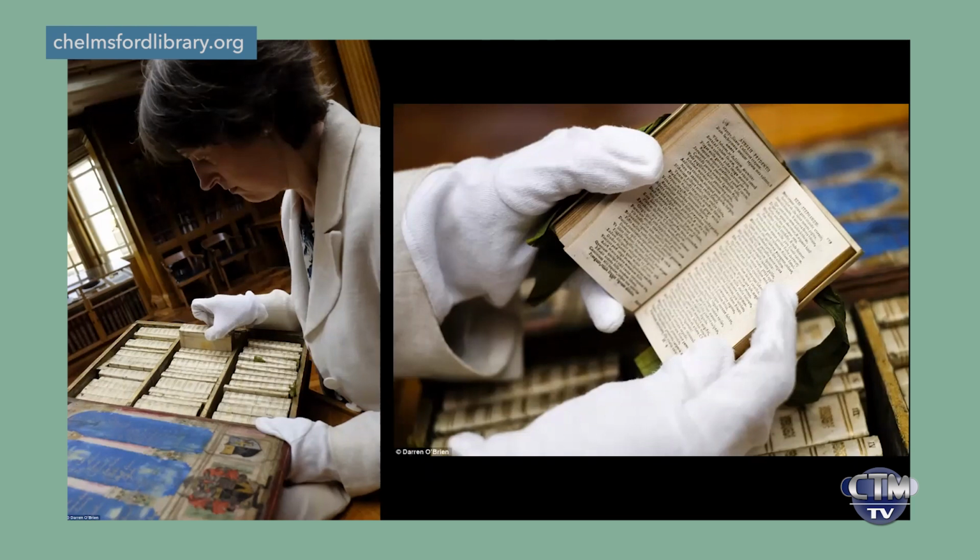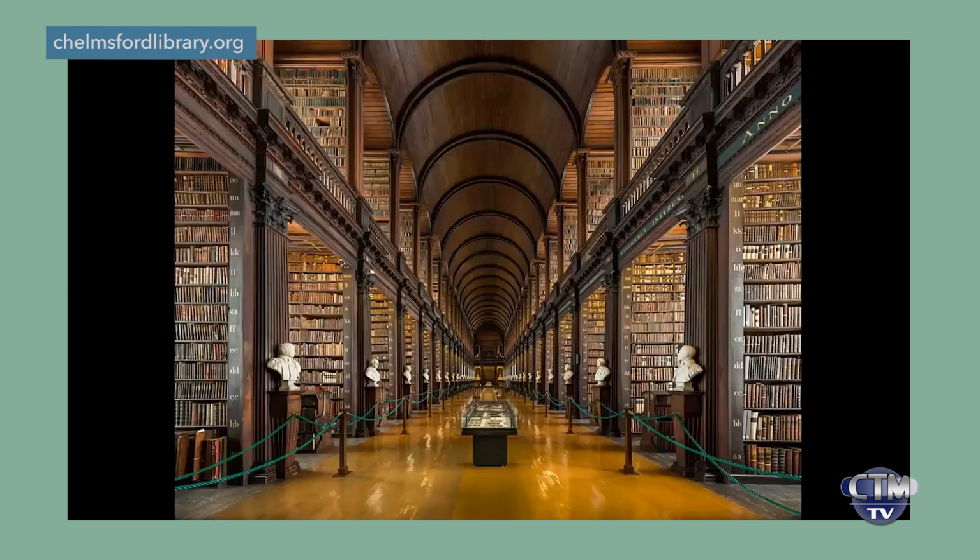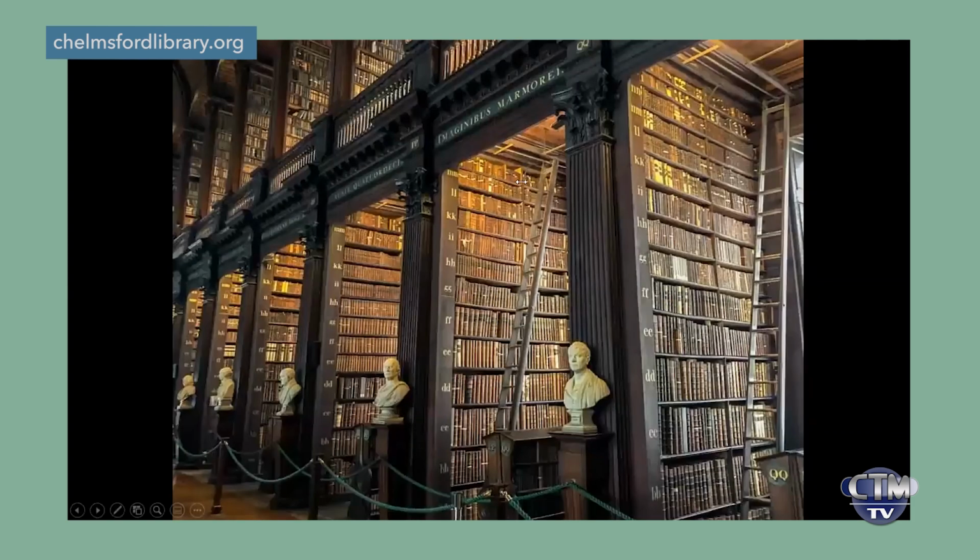As printing and publication technology advances, libraries grow ever bigger. And so by the 1700s, we see Trinity College Library of Dublin is just a massive institution with these really, really high bookshelves. You can see that they're like twice the height of a human. And then another story of it with this long barrel vaulted room. It's so absolutely impressive. And who among us doesn't love the romantic notion of a library with its own little ladder to access those high up books?